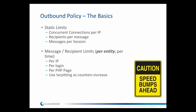The simplest things you should be doing would be to establish some static limits. And these will vary depending on whether the messages are coming from PHP pages, or whether they're coming from an outbound SMTP relay. But you want to limit the number of recipients per message. You want to limit the number of concurrent connections per IP. And you want to do some basic rate limiting. You need to make sure that each entity, an IP address, a PHP page, or some other sending entity within your network, has a limit on the number of messages that it's allowed to send over some period of time. They can send a max of 300 messages an hour, or a max of 1,000 messages an hour. You need to have some boundaries, otherwise spammers will take over and send up to the absolute limits.